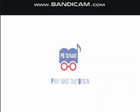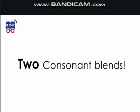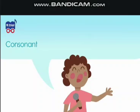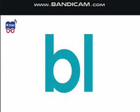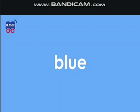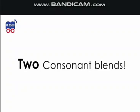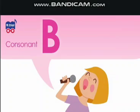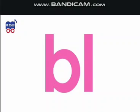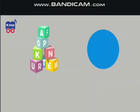PB School. Two consonant blends. This is how we do it. Consonant B and consonant L. Blah, blah. Block, block. Blue, blue. Block blue, block blue. Okay, let's do it again. Two consonant blends. This is how we do it. Consonant B and consonant L. Blah, blah. Block, block. Blue, blue. Block blue, block blue.